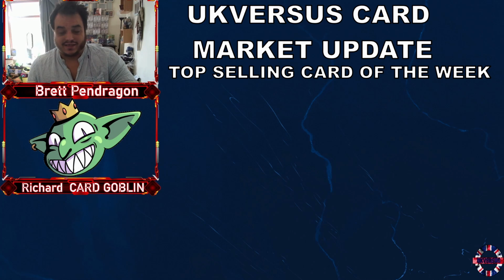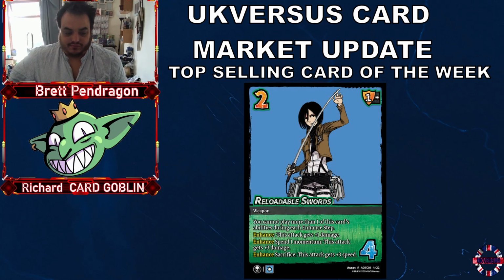What's been the highest selling card of the week? It has been cropping up a lot. It's Reloadable Swords. Oh, the Challenger asset. Yes. Oh, interesting.